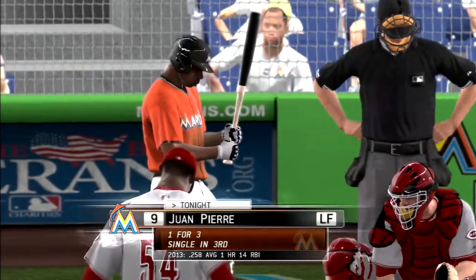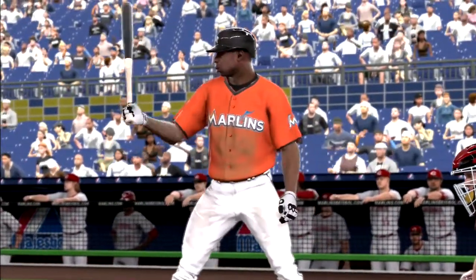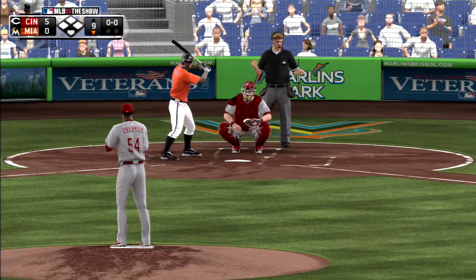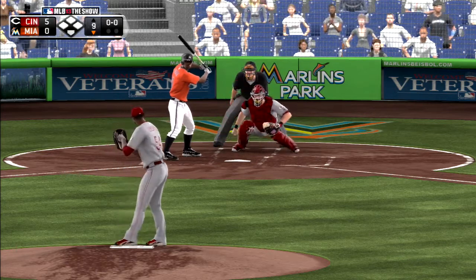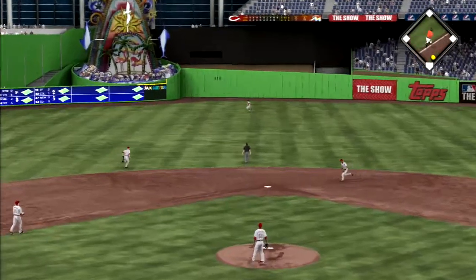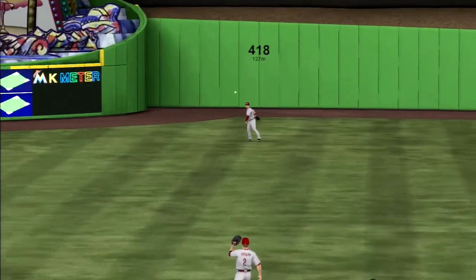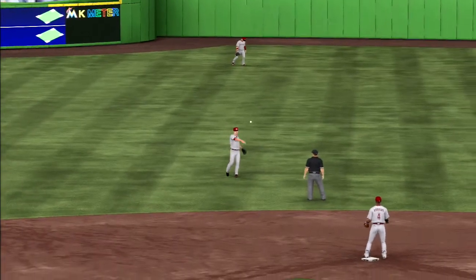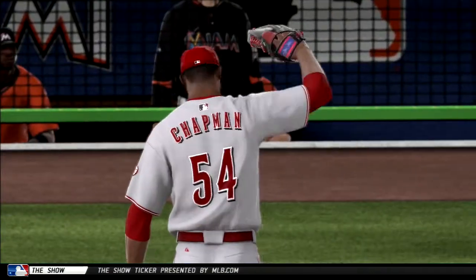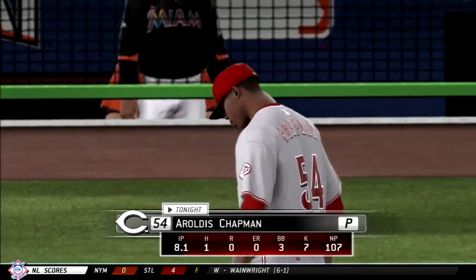Juan Pierre will stride in, grounded out his last time through. Here's a swing and a ball lifted in the air into fairly deep center field. Chu is there to make the catch, and it's a dreadful start to the bottom of the ninth. One pitch, one out. He continues to plow right through these guys. My man's working on a one-hit shutout.